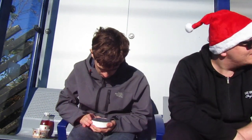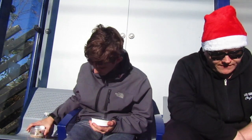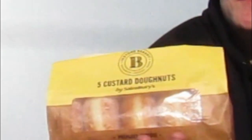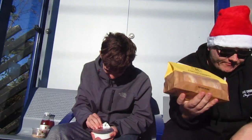So, as I was saying, I had to rush around and couldn't really think of anything for dessert. Until you walk into Sainsbury's. Welcome to the pack of 5 custard donuts from Sainsbury's. Yippee! The best thing that ever existed on earth.